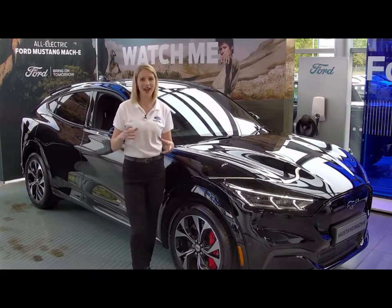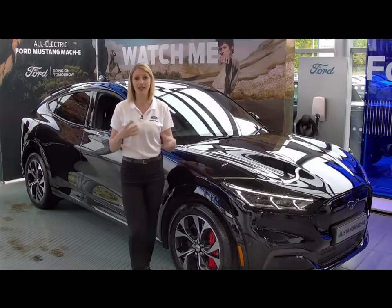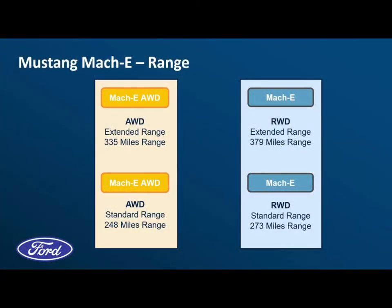But I want to tell you next about some of the purchasing options, some of the differentiation. I'm going to show you this slide here now, and it's really simple. You have 4 options, essentially. You have the standard range battery or the extended range battery, both of which you can then choose either the rear-wheel drive or the all-wheel drive.